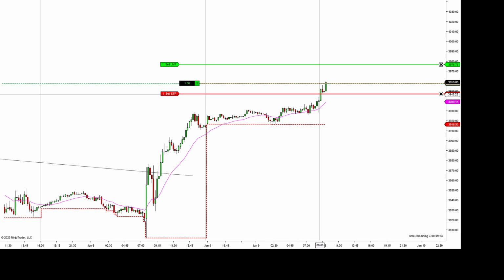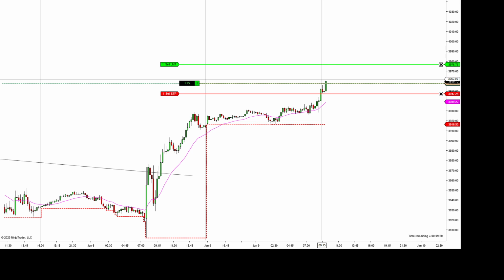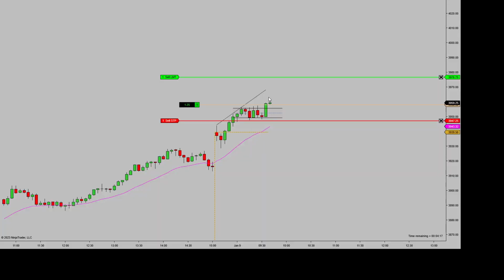And we also have this breakout, strong bull bar here, and we're looking to get another strong bull bar, but we'll see. Could just stall and come back down, but it favors the bulls a little more.